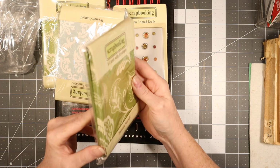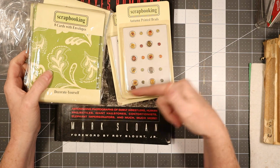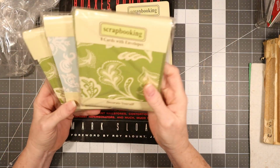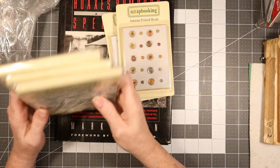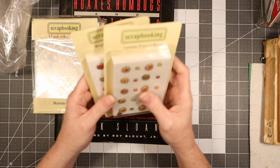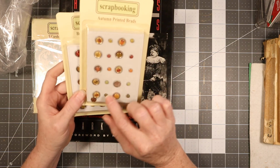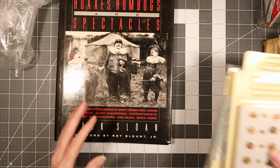8 cards with envelopes. Oh. I didn't really want that. I thought that was full of these. Man, that sucks. I didn't want that. 2 of these would have been fine, but not 3 of that. Ugh, I can't stand green. I'm sorry. If you like green, I'm sorry to say it that way. But, oh, that one's thing came off. These will go on my little scrapbook thing up there.